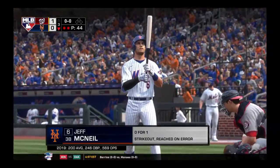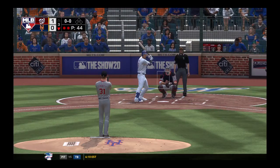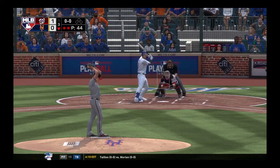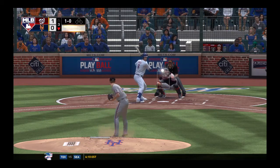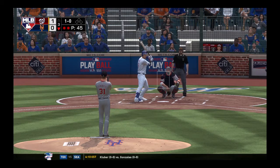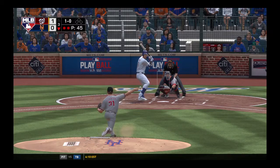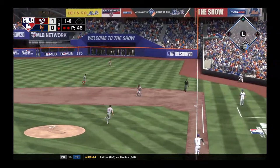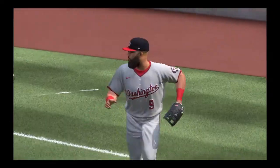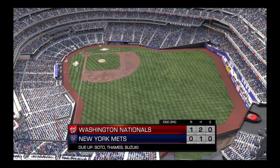Settling in now, Jeff McNeil. He was a strikeout victim in his first try. Scherzer looks in. Here it comes. Fastball too high to start him out here. 1-0. 2 out, nobody on. Right side. Fielded cleanly. And he'll step on the bag himself, and the inning is over. Down in order go the Mets. It remains 1-0.